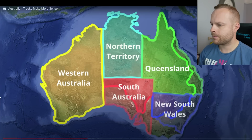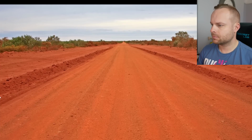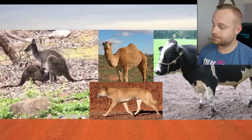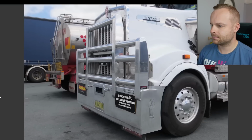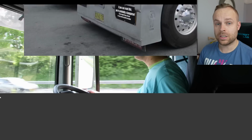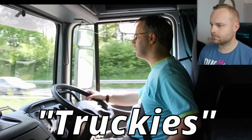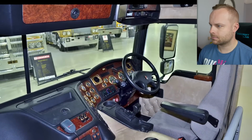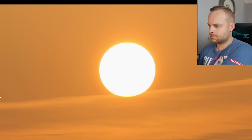Road trains cover massive distances over rough terrain, often on unpaved and desolate roads. Kangaroos, cows, and various other animals are a major hazard for drivers in these remote areas. Hence why road train cabs feature thick bull bars on the front. Drivers, affectionately known as truckies, can be out for days to months at a time, so the extra cabin space is greatly appreciated, especially when it's the only refuge from the searing Australian sun.